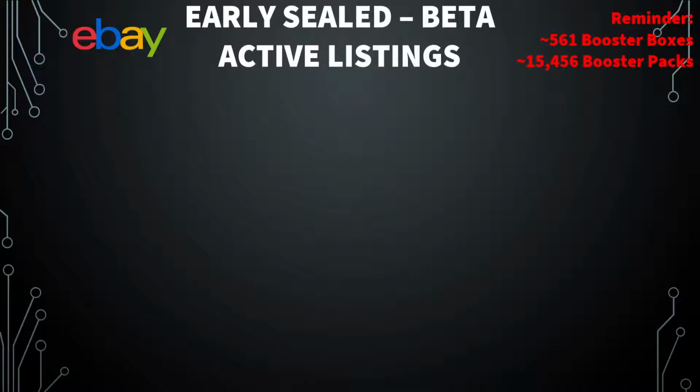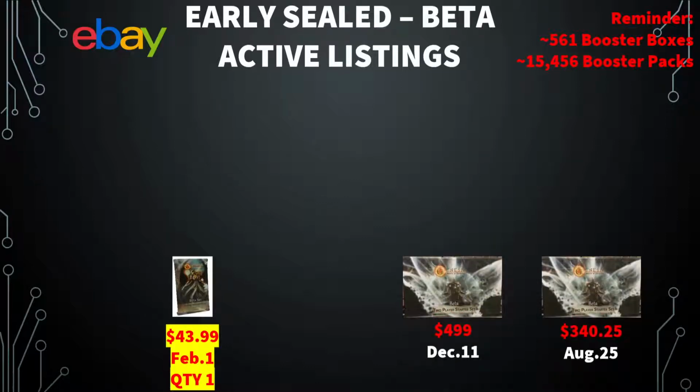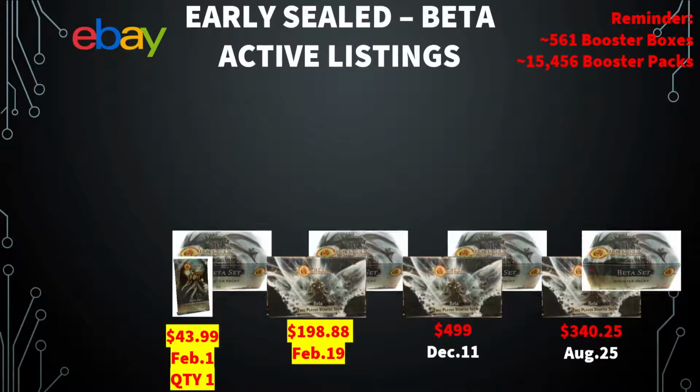So again, just a reminder of how many packs and opportunities you have to get rares. What we've got here is some new active listings of beta boosters. You see one for $44. You see some older listings here for the 2-player starter sets. And we have a new 2-player starter set listing that came on February 19th, so that's just under $200.